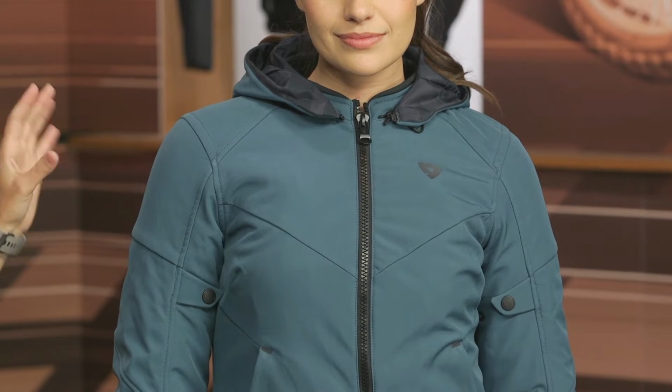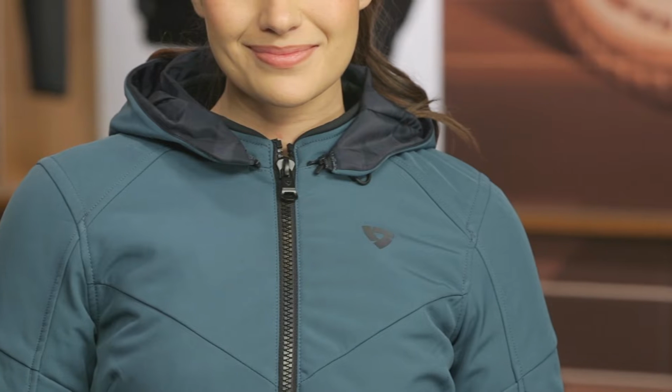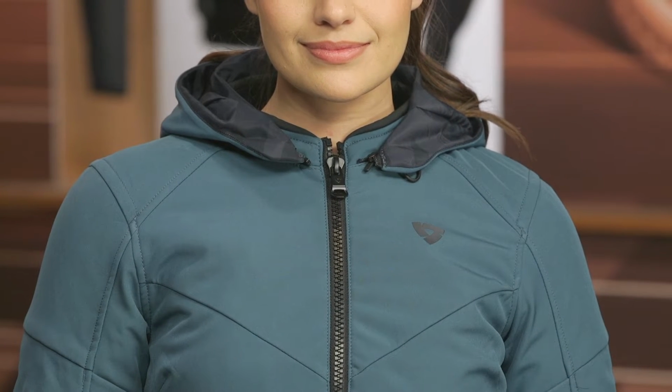It's going to do well for you city commuters out there, commuting around town, those kind of speeds, and again, the styling, I could see it fitting right in with New York City or any of those very fancy metropolises. Now this jacket does price in at around $330. Of course, it's going to ship to you for free, and our price match policy is in place to guarantee you the lowest price available.